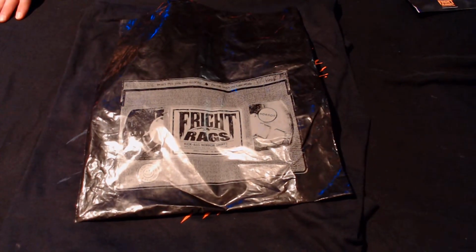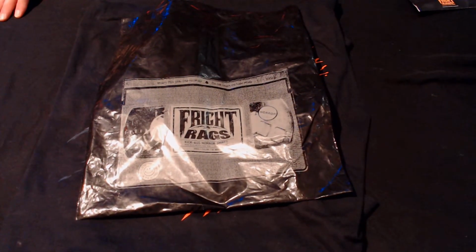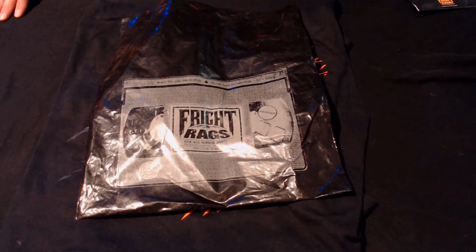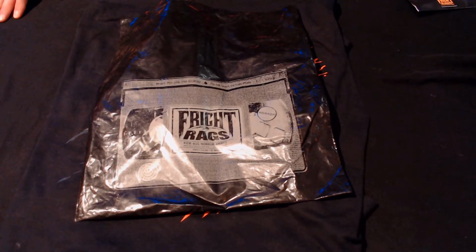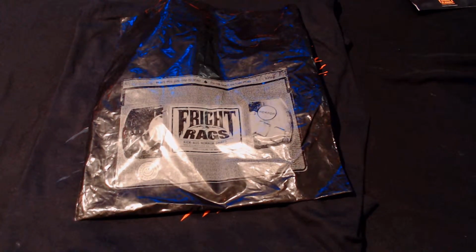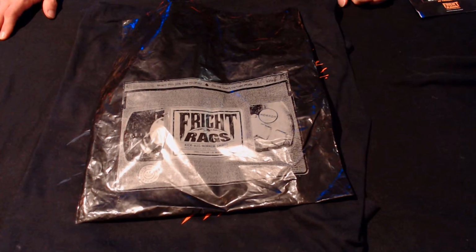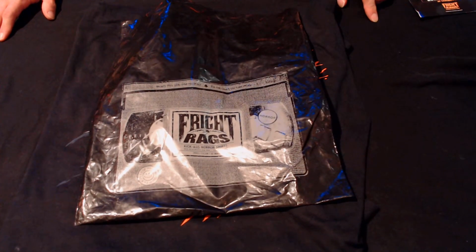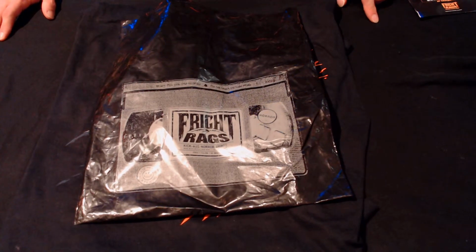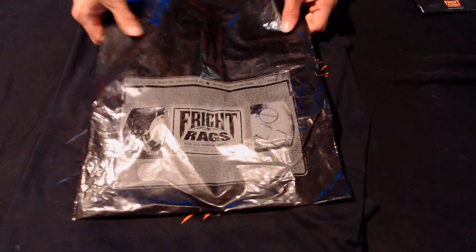Fright Rags is a website that makes really great horror shirts, socks, pins, pretty much anything at this point, it seems, as long as you can wear it. They've been a big staple of my regular wardrobe for quite a while. The only downside is that they're a little expensive, but they often have sales, and so I tend to go nuts. That's what I did on their most recent one.